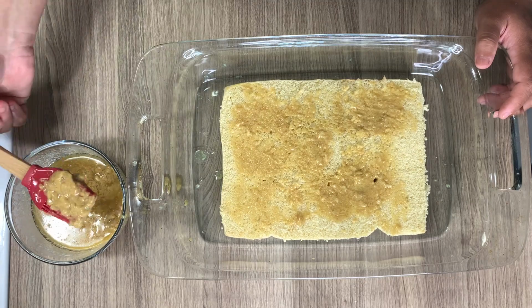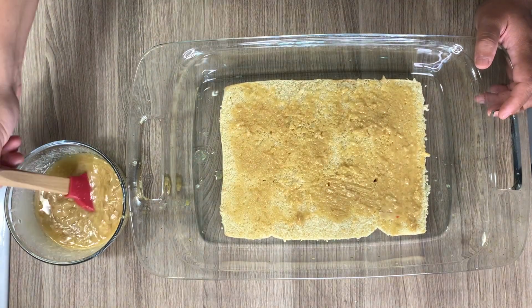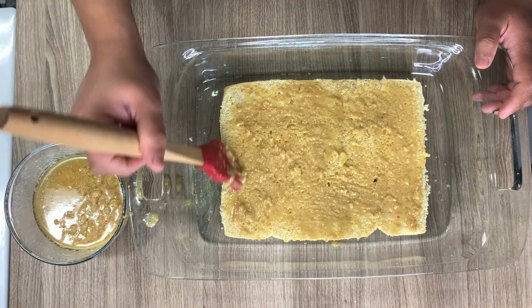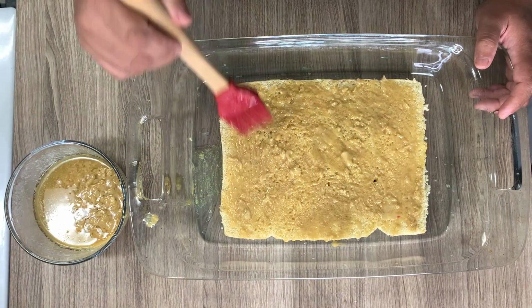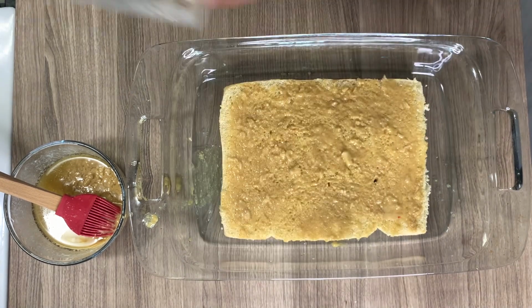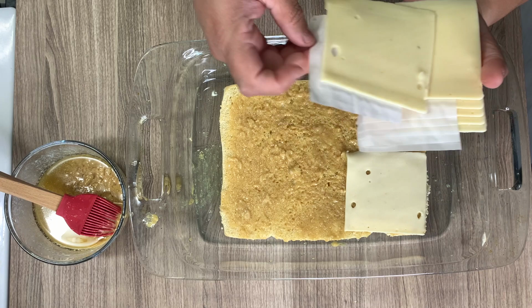And now to our bottom half of the bread, I place it in a 9x13 baking dish. You'll want to lightly grease that on the bottom so your bread doesn't necessarily just stick. And then we're going to go ahead and put about half of the amount of the butter mixture on top of there, and I just brushed it on.